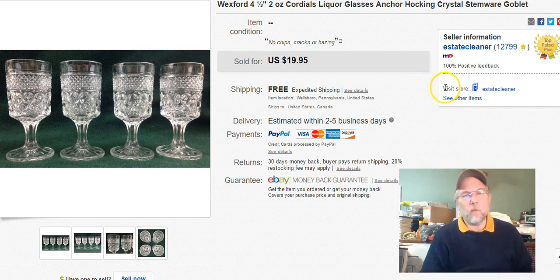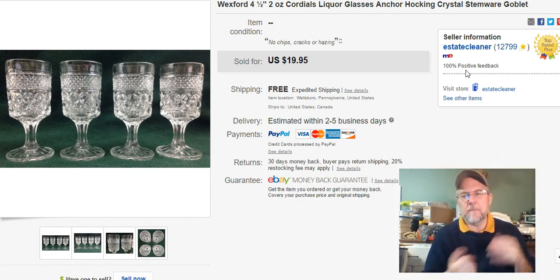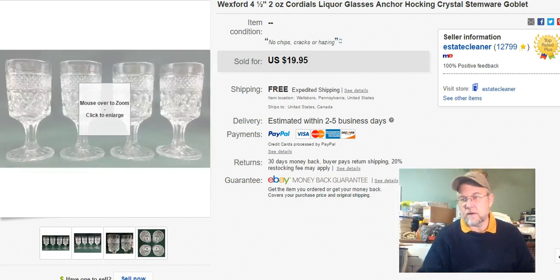They are Anchor Hocking Wexford cordials. They are like 4 inches tall. They're little ones. If you find these, the little ones are the ones that actually sell for something. There are 3 different sizes. The big goblets you can sell, but you have to look them up at the time. The middle-sized ones, I don't buy them. If I got them for free, I'd pick them up, but I don't buy them. I saw one of the larger ones today for $1.29 at the Goodwill, and I didn't buy it, because that's how slim the margins are on them.